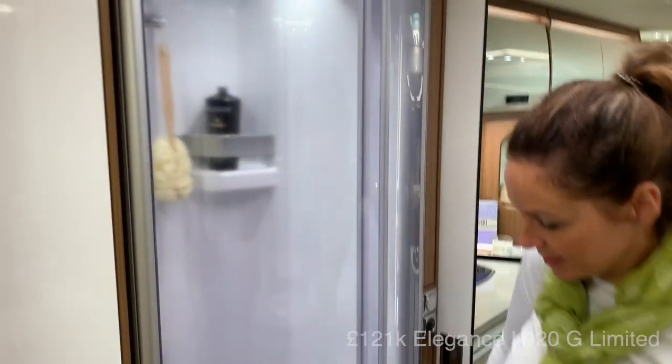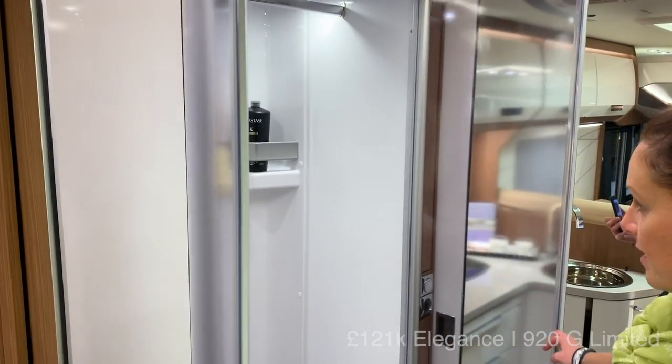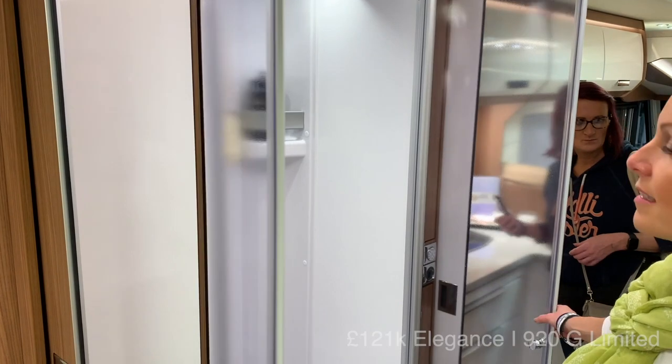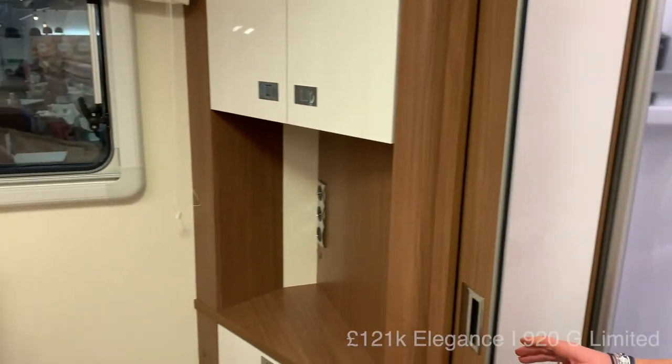Lovely big bathroom, isn't it? Good size shower. They all seem to be having good size showers now, don't they? Yeah, they are. Definitely. Again, you can close this off, can't you?